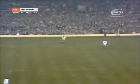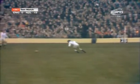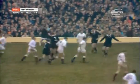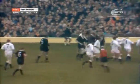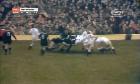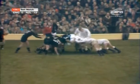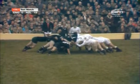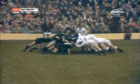Strawn takes that kick-off. This is Gittings, and the New Zealanders absolutely full of life now, chasing every ball. They know that they're in command here, they're in command up front, and the English forwards have an awful lot to do if they're going to pull this match back. This is just outside the English 25.